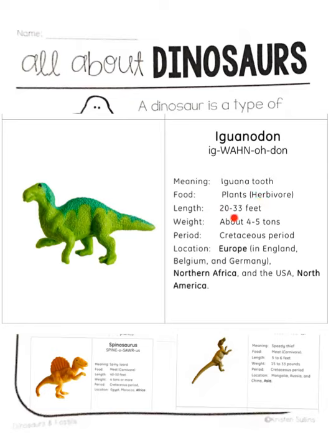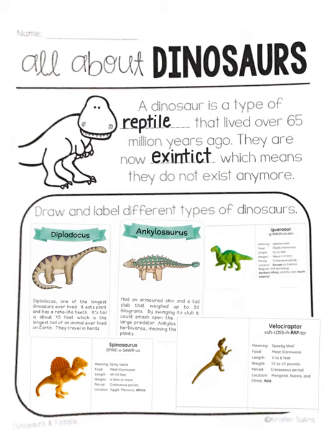Its length, or how long it is, is 20 to 33 feet. It weighs 4 to 5 tons, which is humongous. And it belongs in the Cretaceous period again. If you were to find this dinosaur long, long ago, you would probably find it in Europe, such as England, Belgium, and Germany. You can find it in parts of northern Africa and the USA. So you would find it in North America. Okay, so that's the Iguanodon.